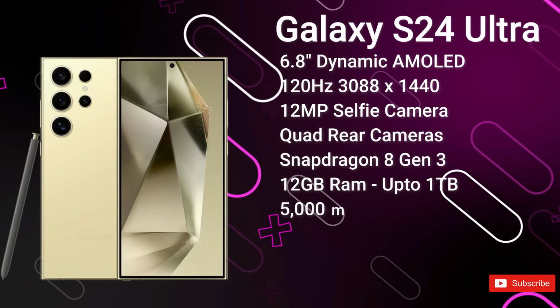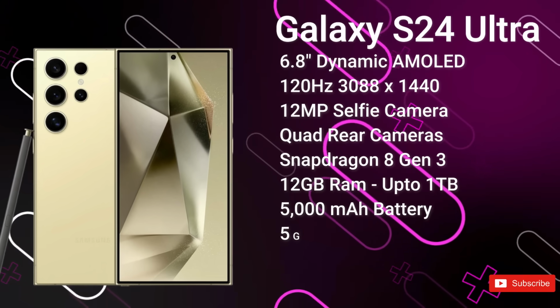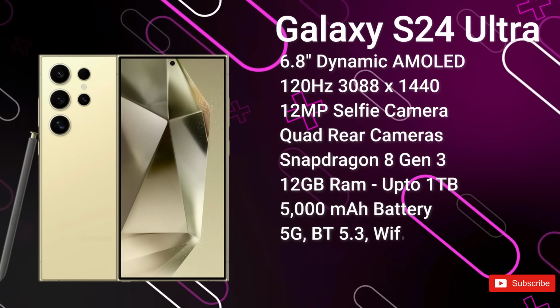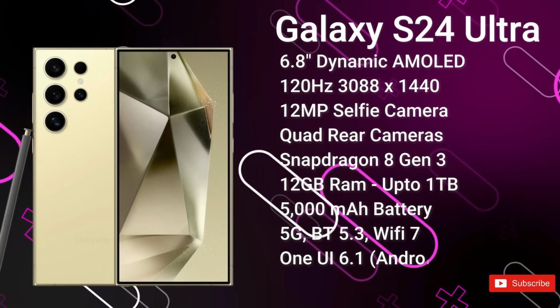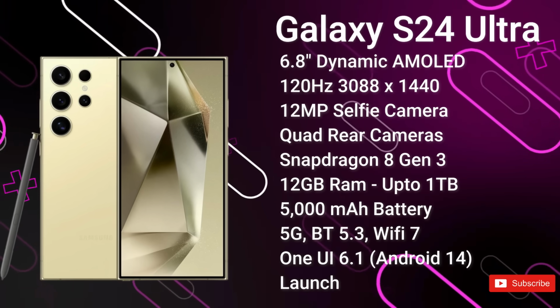Despite previous rumors it's going to be powered by the Snapdragon 8 Gen 3 in all regions, and it's only the S24 and the S24 Plus that are still going to be using the Exynos. And with the S24 Ultra, we get up to 12 gigs of RAM with the choice of 256, 512, and 1 terabyte of storage. And this is of course UFS 4.0.